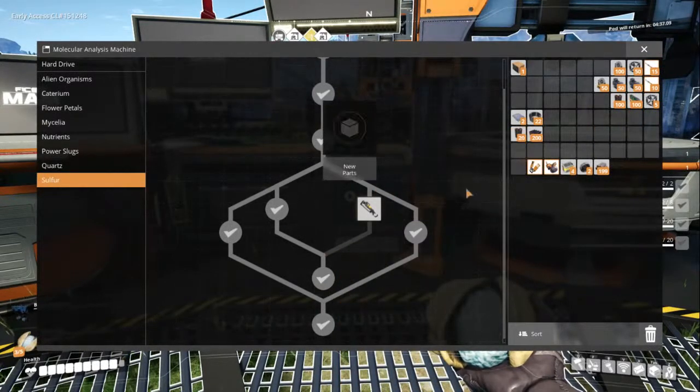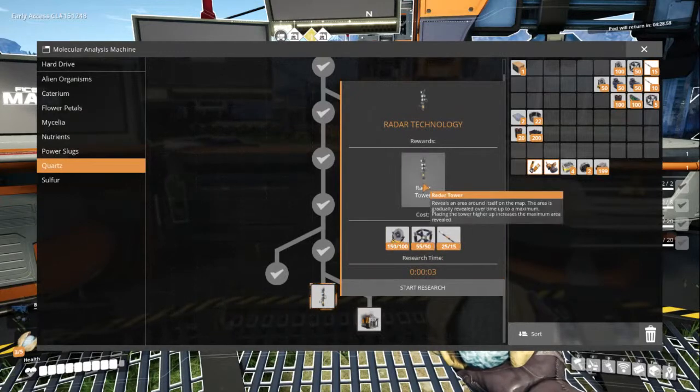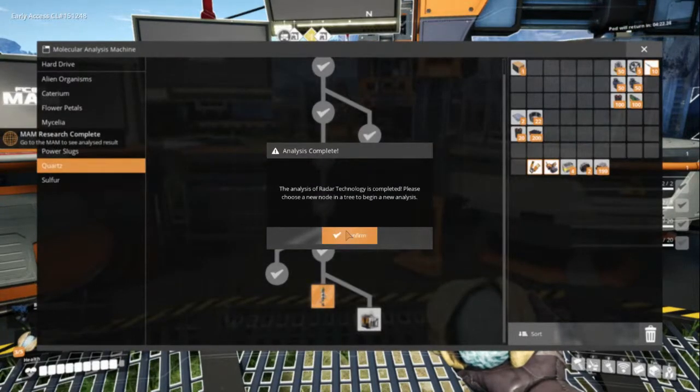That goes over there. Okay, done. And then it's that there. Radar technology, the radar tower. Done. Radar tower done.